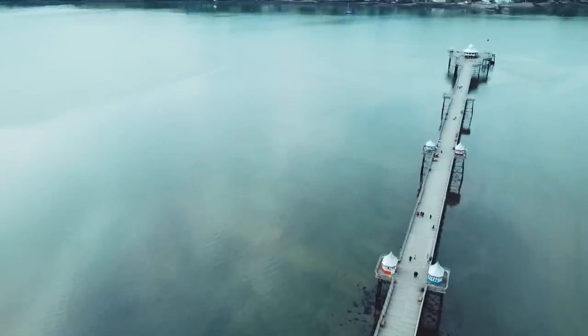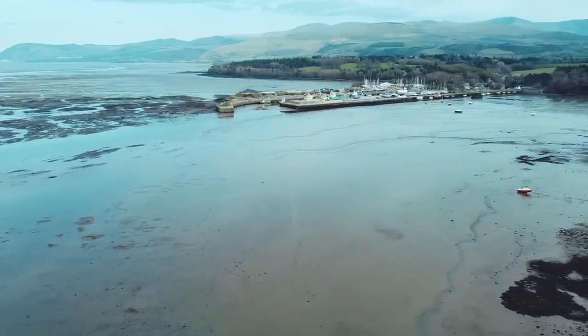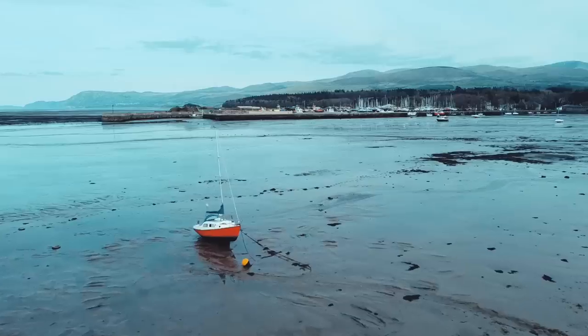I couldn't believe the view. Seeing the mountains of Snowdonia so close to the sea just didn't seem real. It felt very special.